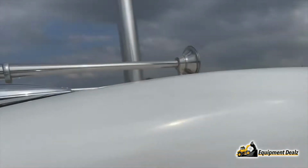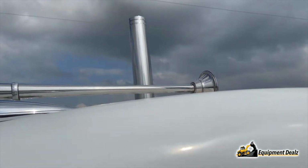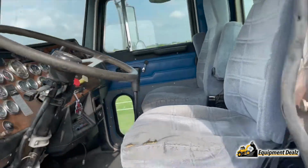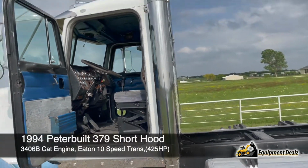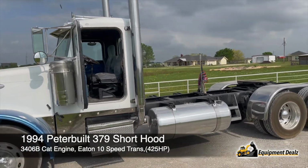Go ahead and show the engine running well. No DEF, no EGR, just pure American dream right here, ladies and gentlemen.